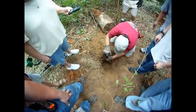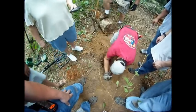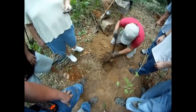I'll just go a little bit wider. I got some bigger shovels. I'm just working around it so I can break it loose. Pull on it. Hey guys, buried treasure.